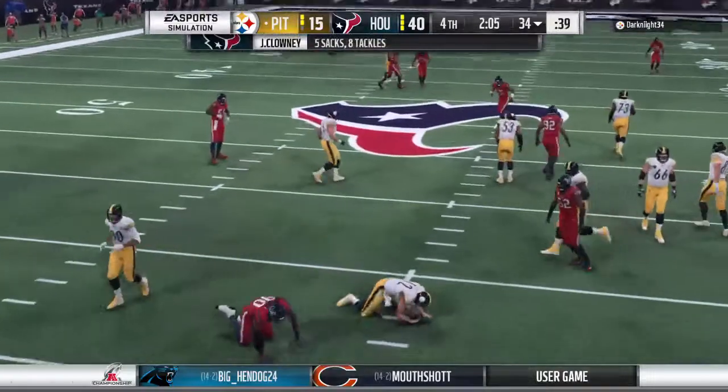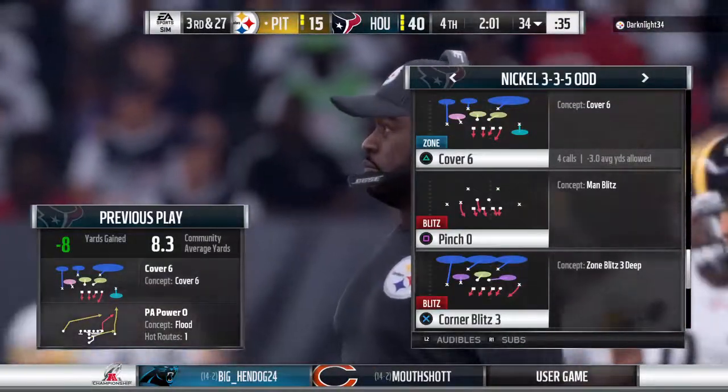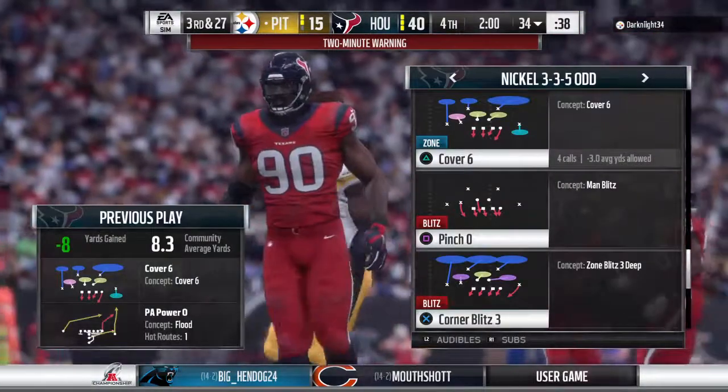Here's Rodgers to throw. Jadeveon Clowney in there yet again. My goodness, make it 5 sacks for him now in this one game alone.